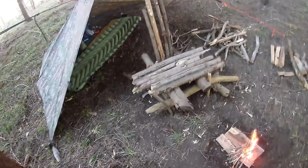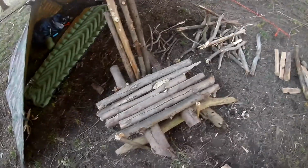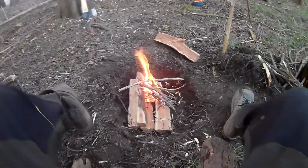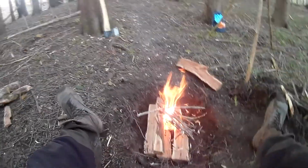Now I know that this chair that we made earlier does not look like much, but trust me, after a long day of walking around and doing work and stuff, this is a throne. After so long of just doing this and doing that and walking around, being able to sit down like a normal person is a luxury. So I'm really glad that I made this. My legs are pretty tired, so I'm going to enjoy sitting by the fire tonight.